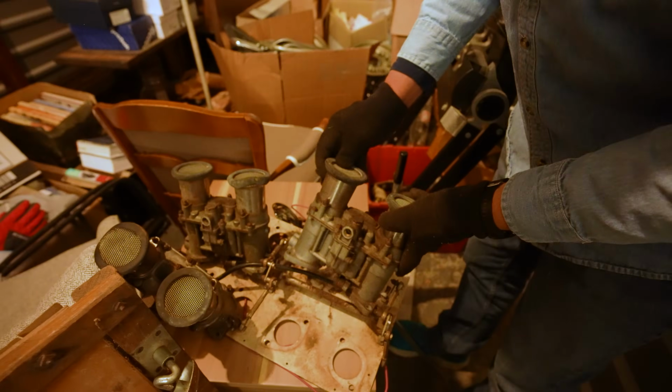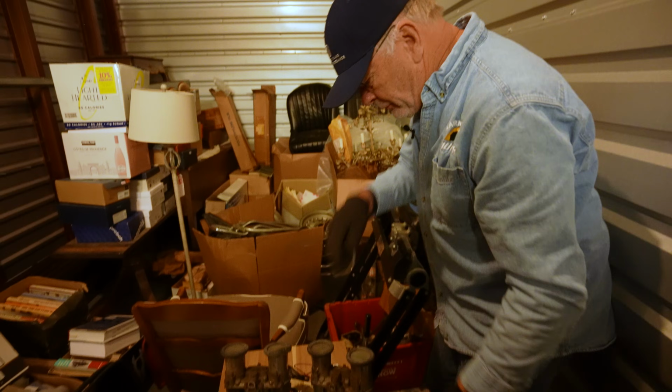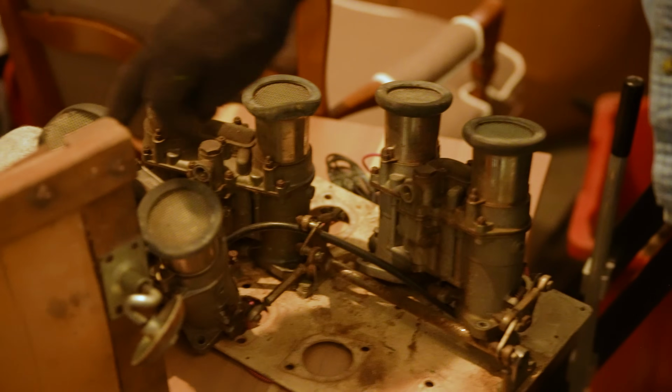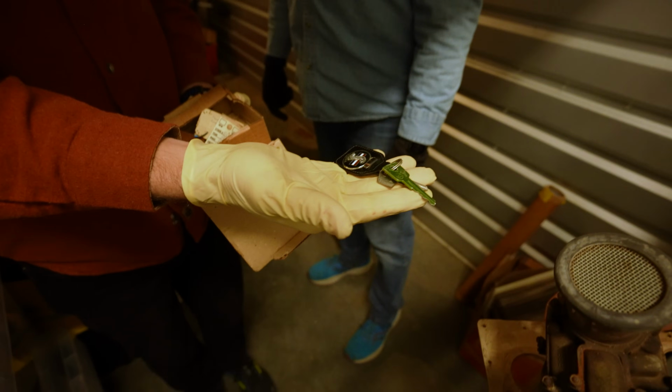These are Weber carburetors. There's 3 2-barrels here, so there's one more carburetor somewhere. But in theory, you put these on a manifold on a V8 like the 289. There's 1 barrel for each cylinder. That was the hot racing setup. Oh, there we go. Look at that. I need to look at the number on that.